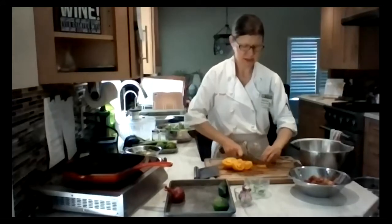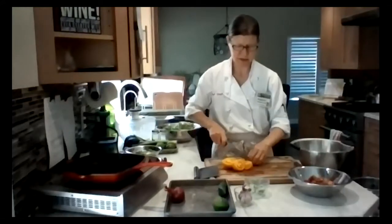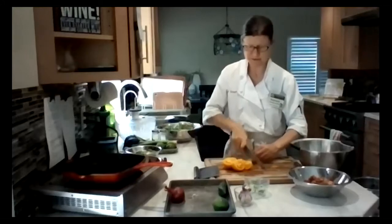All right, last one. This yellow tomato is going to make this look really colorful.